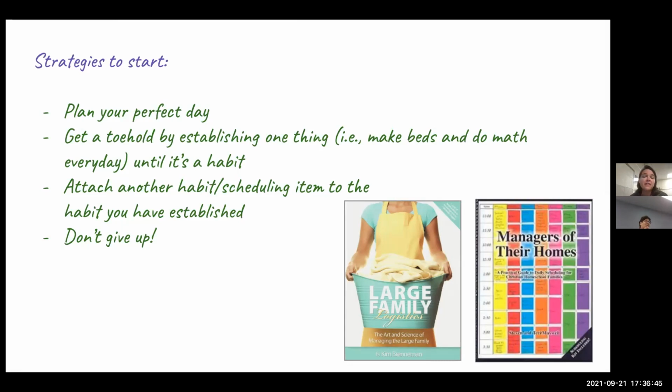So right after math, then we're going to read books for a half an hour, whatever it is that you want to attach to the thing you've already established. And when we were talking about this, I said, okay, make your bed and then brush your teeth. And I don't mean that your children shouldn't be brushing their teeth for the whole time it takes them to learn to make their bed. But maybe they brush their teeth kind of randomly, but you teach them, I want them to make their bed and then brush their teeth. And then eventually, 9 months from now, they will also pick up their dirty clothes off the floor or something like that.